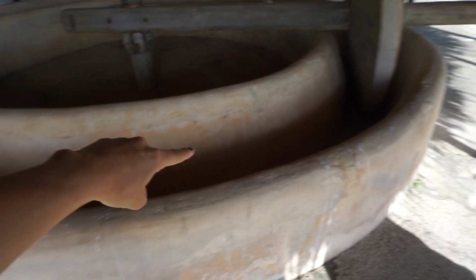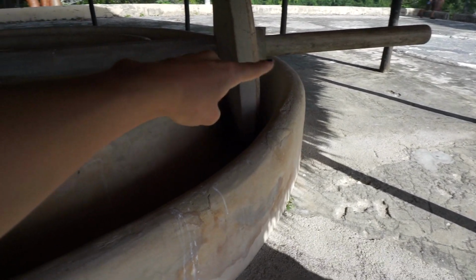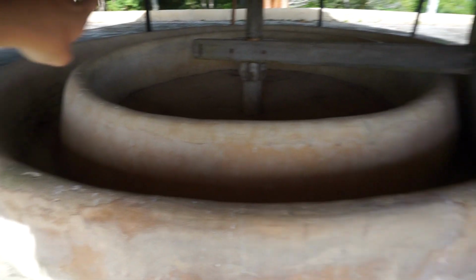This behind me is a site from the 1700s where they used to make coffee. They used to put the coffee here and grind it by having the slaves move this wheel thing all around a bunch of times.